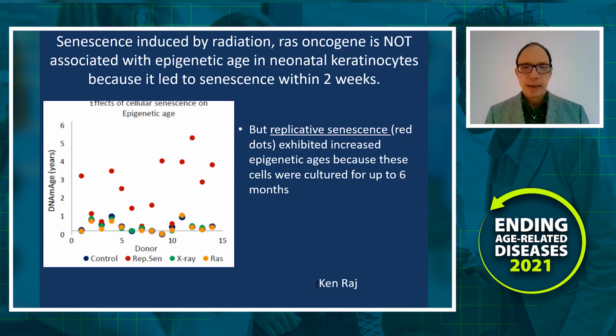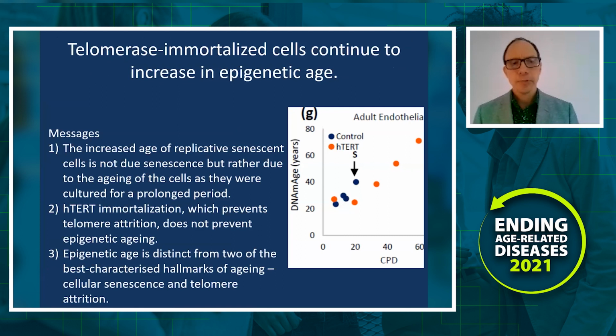And these red dots come from another way of inducing senescence, which is replicative senescence. Famous Hayflick limit. You passage the cells, at the end they stop dividing, replicative senescence. And there you do see an increase in epigenetic age. However, it took up to 6 months to see replicative senescence. And so the hypothesis is that the passage of methylation age reflects the passage of time in the dish. And that's indeed the case. And we know that by the following set of experiments.